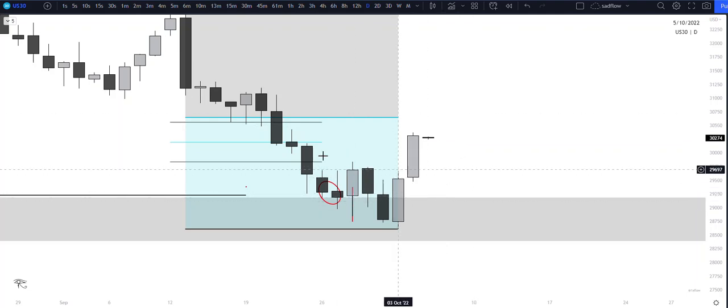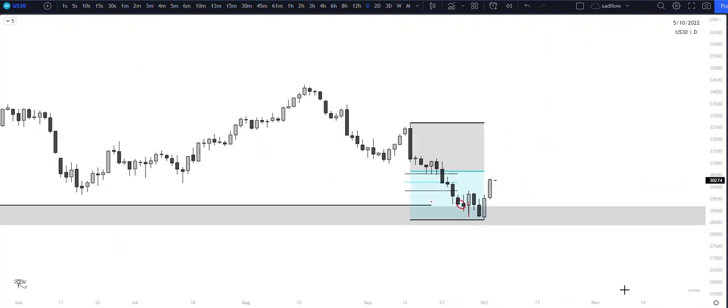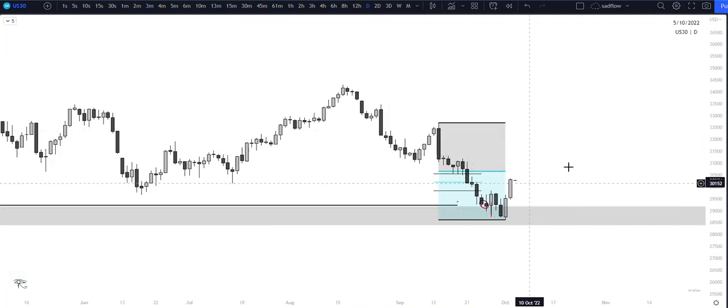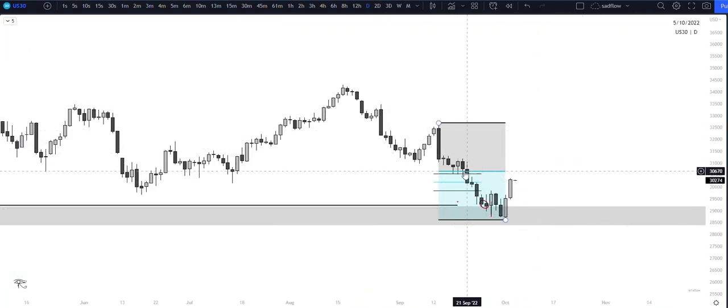But we are looking for those areas, again, in discount, looking for the break of structures. This is a daily chart now. I do like how this is setting up within these areas right here for the delivery down into these lows, maybe we even liquidate these lows, come down to that institutional candle, depending on our reaction at these levels right here.